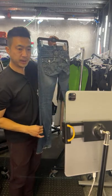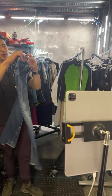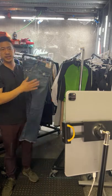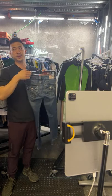Whatnot is built much better than eBay? Oh, much harder, I agree. I think Whatnot is much harder than eBay or Poshmark. It's a little bit more advanced. Like True Religion jeans, no way you would get $6 on eBay for these. Maybe quadruple the price.